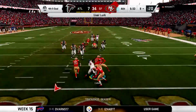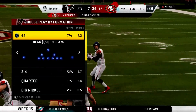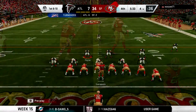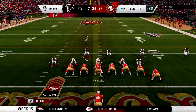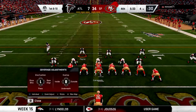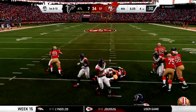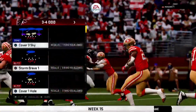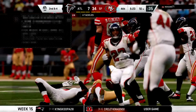And now here's another interception. Picked off down at the 2. And a big turnover there as his guys will get the football back. They'll start out on the ground with Coleman. And a nice pickup as this one gets him to the 10-yard line. He'll get a nice chunk there on the first down run, and it's 2nd and 4.